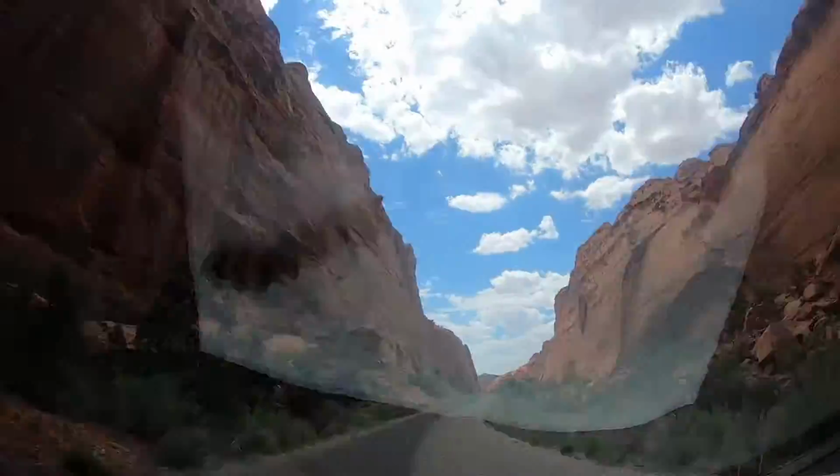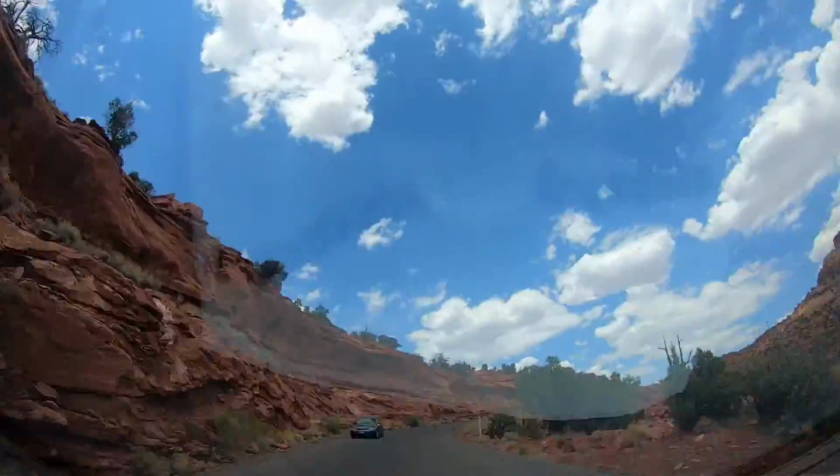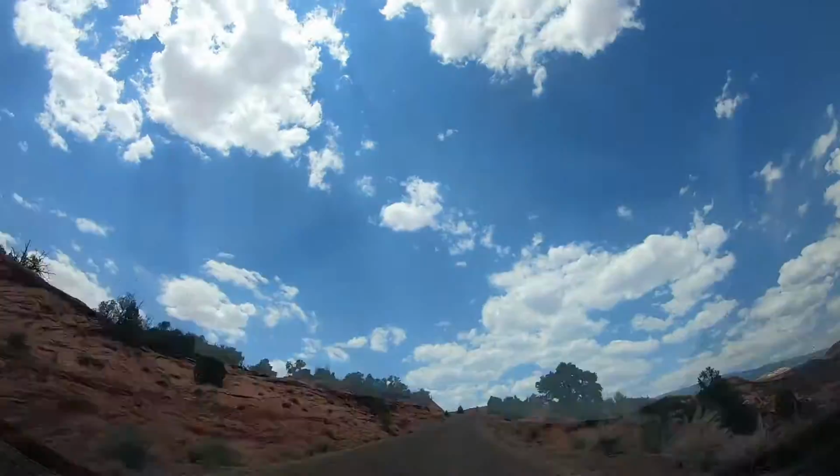I can't encourage you enough to go check out this area. Of course, leave it prettier than you found it. Take all your trash out. Leave no trace, all of those things. Make sure this area is beautiful for future generations.